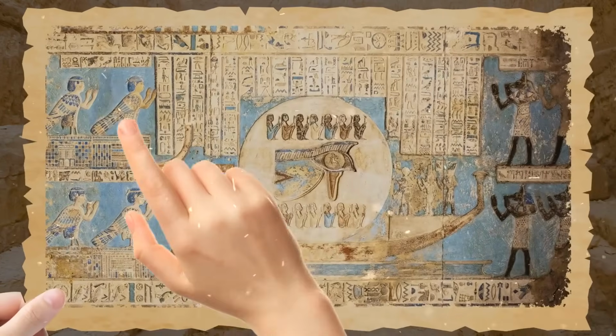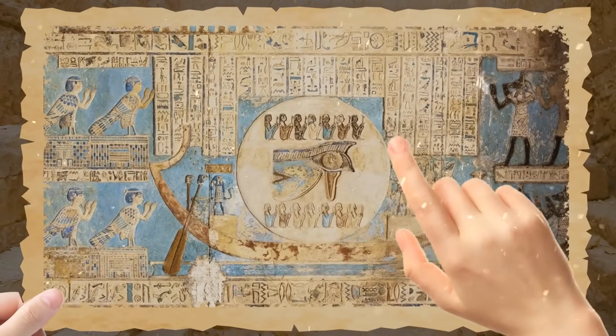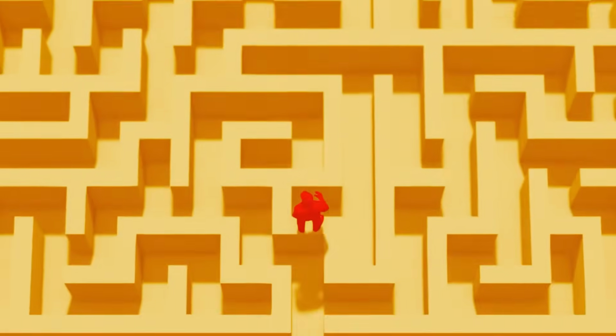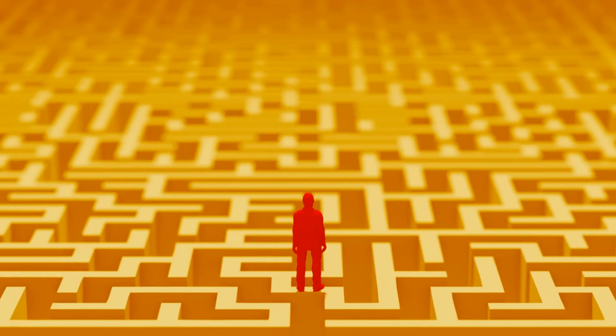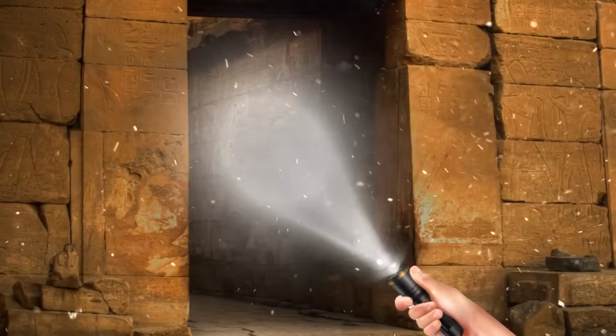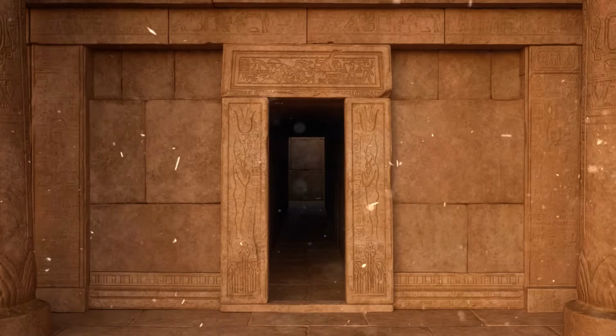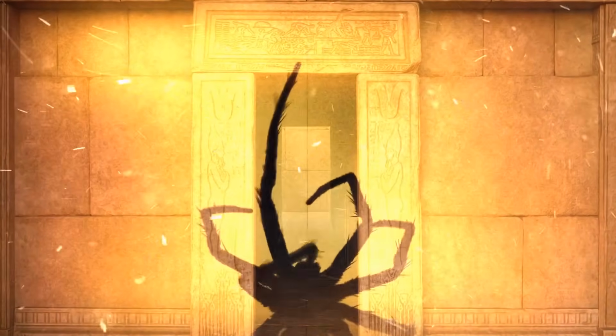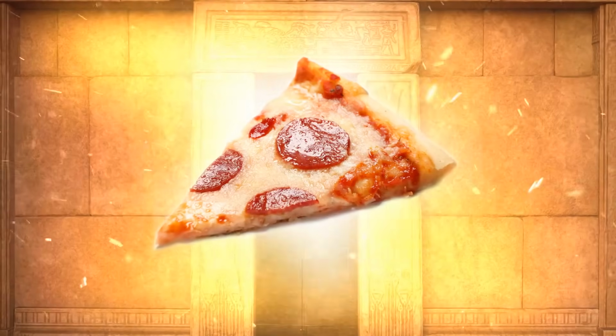You check your map. It seems like you're heading in the right direction. After what feels like hours, you realize you must be trapped inside a labyrinth. You try to retrace your steps, but you can't find the door where you came in from anymore. That's it, you think to yourself. You've fallen for the Pharaoh's trap. What's worse, you didn't bring a lunch.